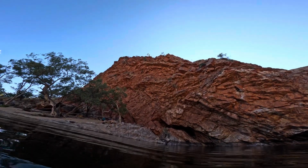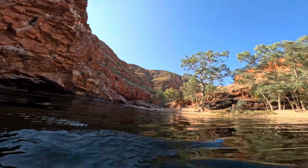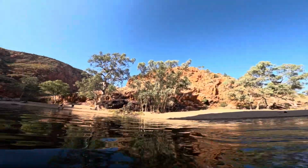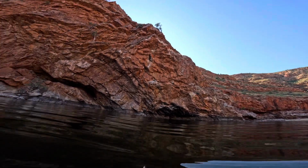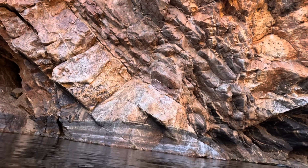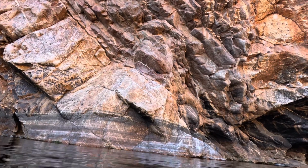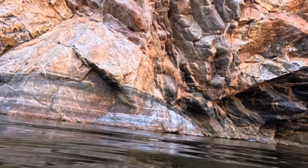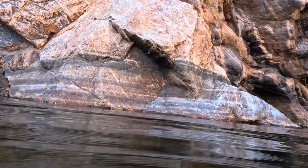There's a lookout there. And George playing there. Wow. That's so dark. Any underwater rocks.